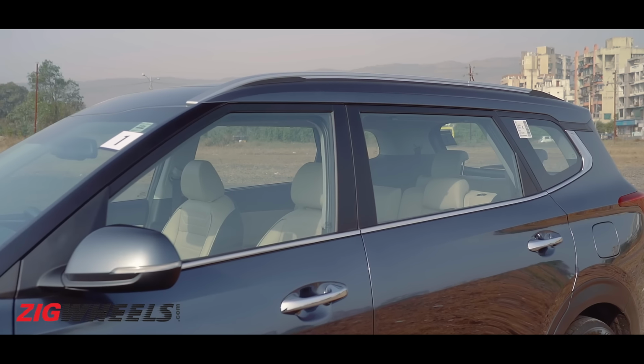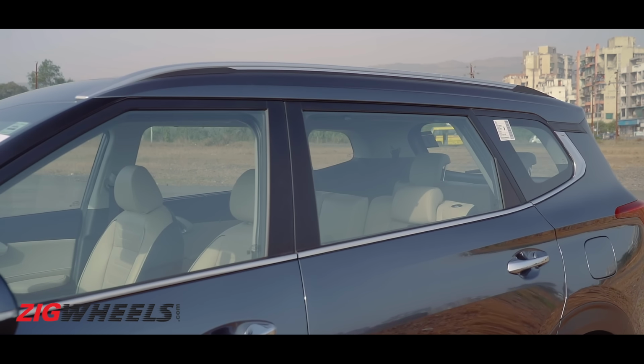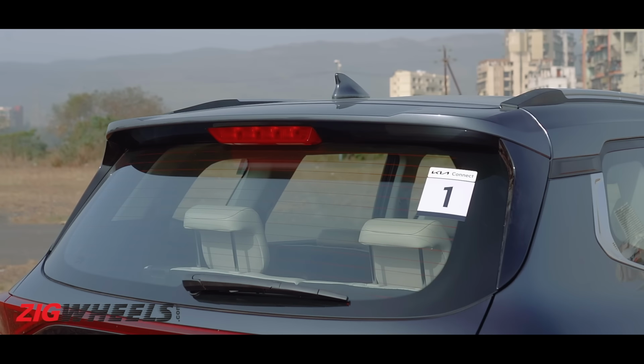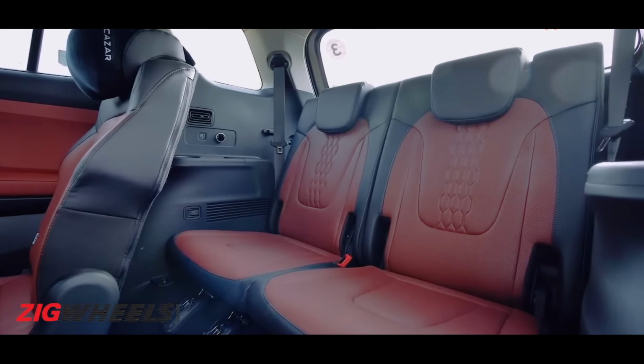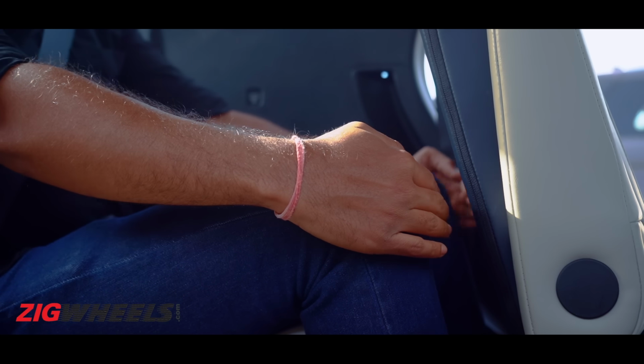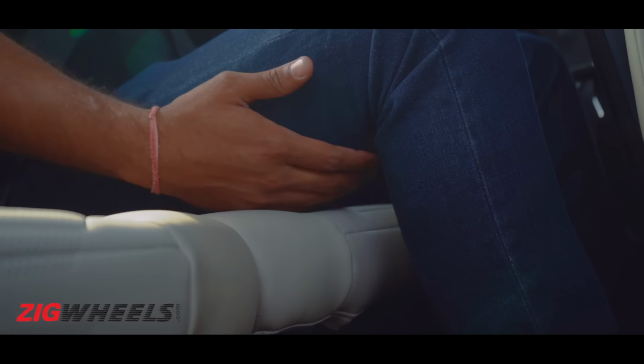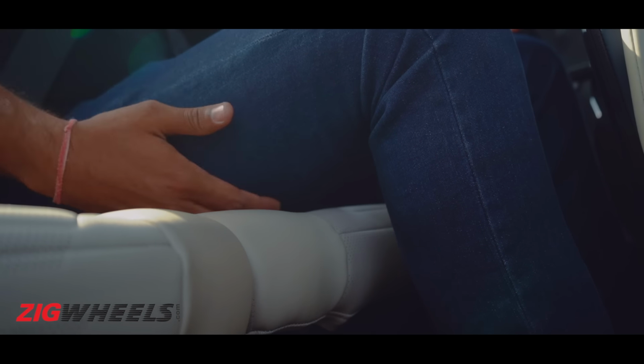The biggest difference between these two cars surprisingly comes in the third row. Thanks to the bigger body, larger glass area and better packaging, the Carens' third row proves to be surprisingly comfortable. Where the third row in the Alcazar is a bit cramped and only good for short journeys, the Carens gets more than enough knee room, good headroom, and because the seat is placed at a good height, you get decent thigh support as well. So even long journeys in the Carens' third row will prove to be surprisingly comfortable.